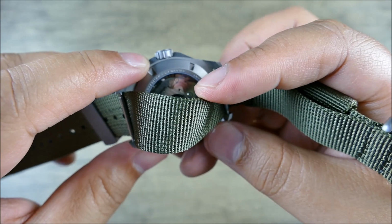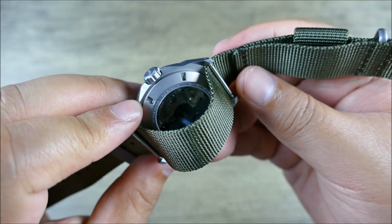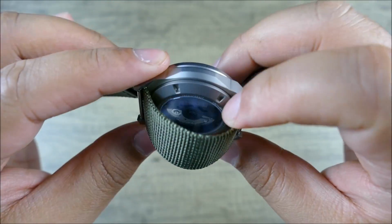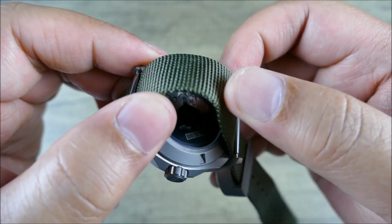It has a nice Seiko Instruments NH36A movement inside with a custom Big Idea design rotor. So if I can get that, there we go. Check that out.